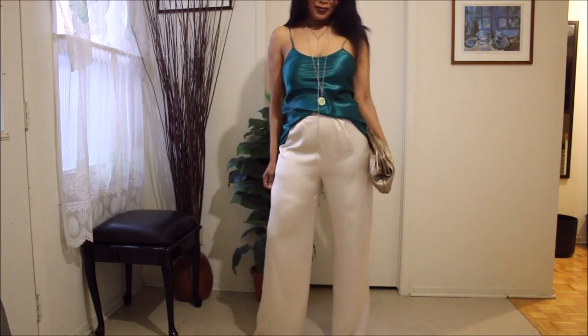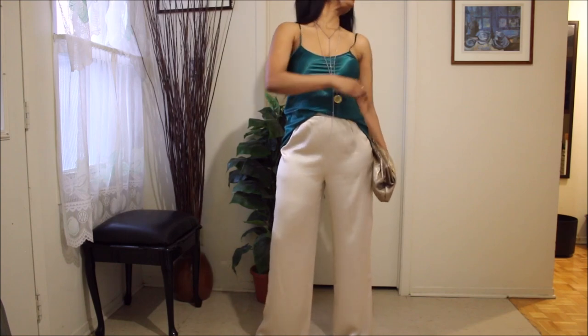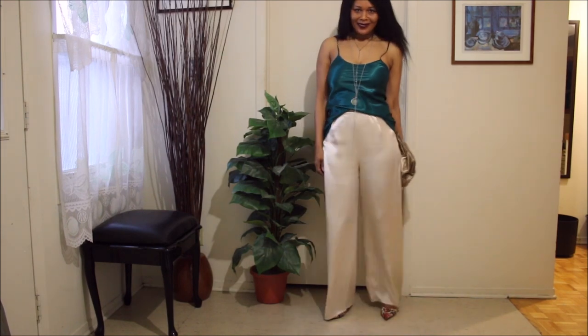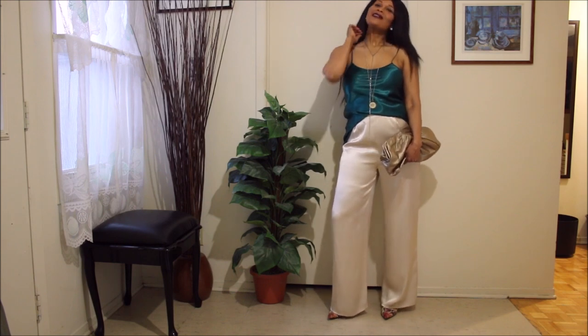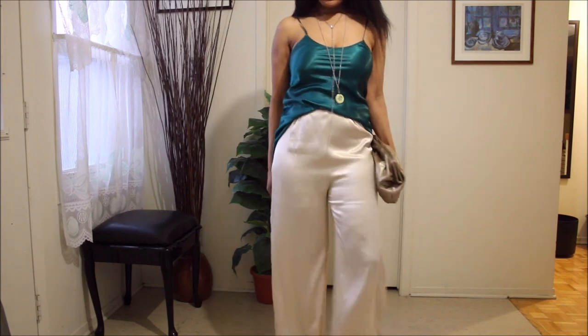You can of course tuck it in. I love it either way. I find it looks elegant either way. It's just the jewel tone of this piece that really upgrades the look for me. Added to that is the bag that I'm also pairing with it.